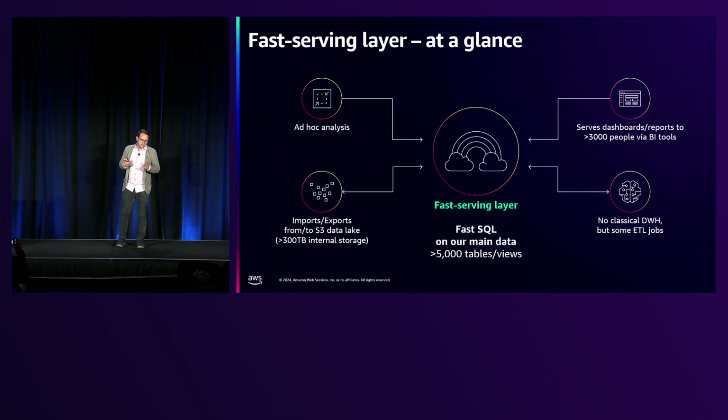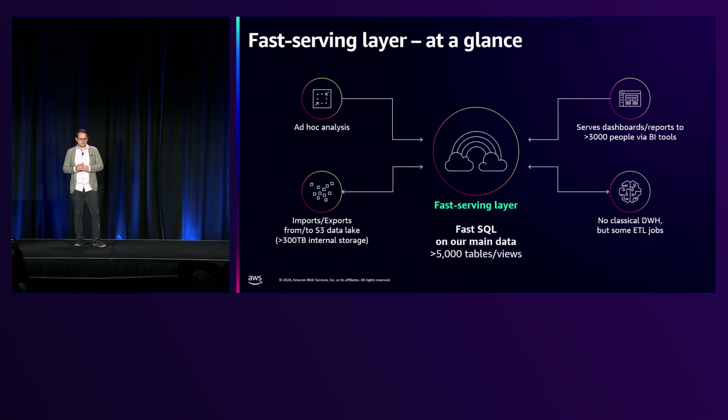So this is about 300 terabyte of internal storage, and we mainly load the data from S3 and also export it to S3 sometimes. But it's not a classical data warehouse. We don't have much ETL on the fast serving layer. They're just simple business units and transformations. But it's mainly used for select queries.